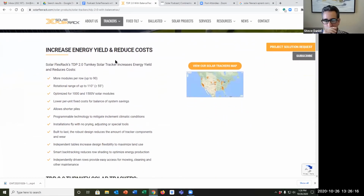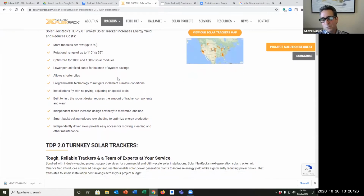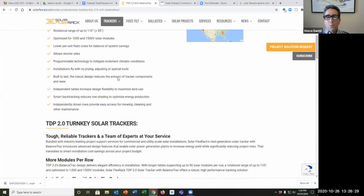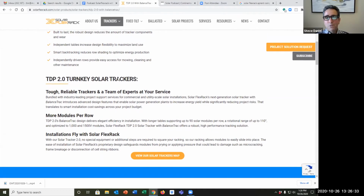That is driven by a slew drive, which is a much more robust drive system. It's a fully balanced system, which really helps to reduce the dead loads on the system. The TDP1 is driven by an actuator, and this one's driven by a slew drive. We also have a really large practice in ballasted systems. We've done some of the largest ballasted systems in North America.